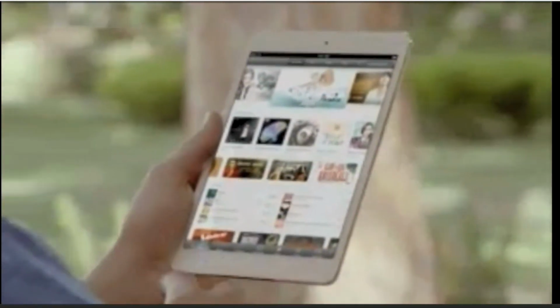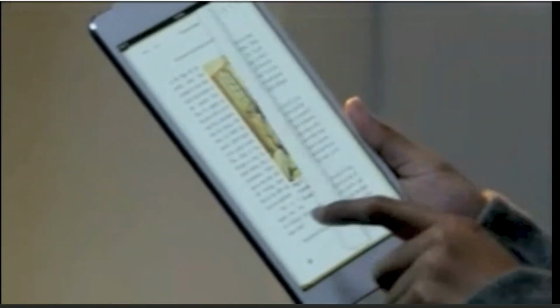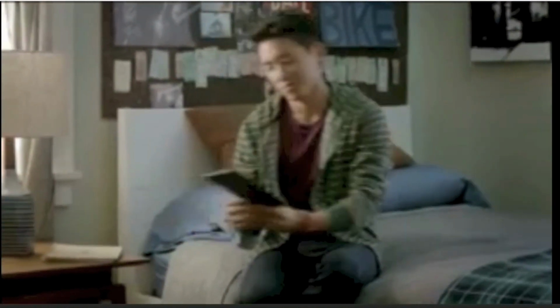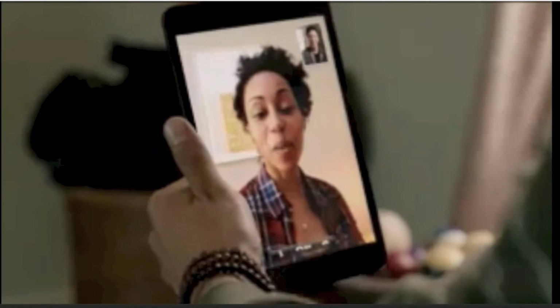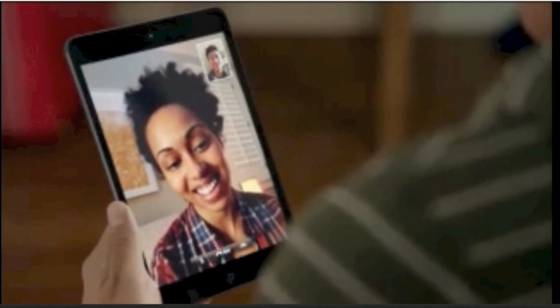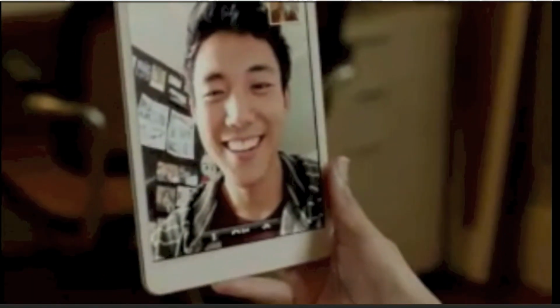You can access all your favorite music, movies, and TV shows from the iTunes Store. 1.5 million books on the iBooks Store, and over 5,000 magazines and newspapers on Newsstand. And another thing we're really excited about is that iPad mini comes with FaceTime HD. Seeing your friends and family in high definition makes you feel like you're that much closer.